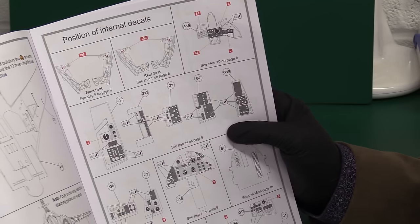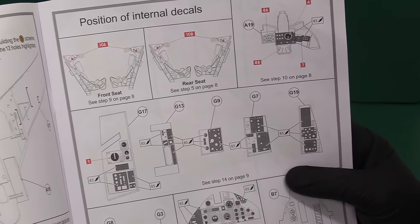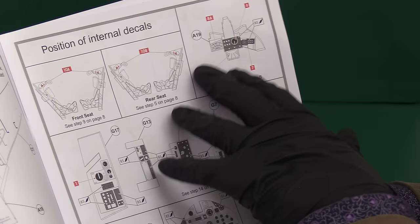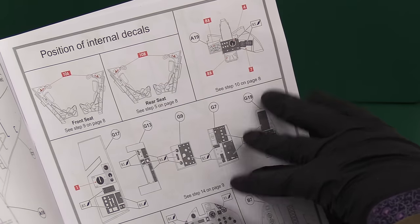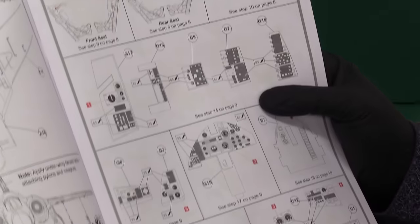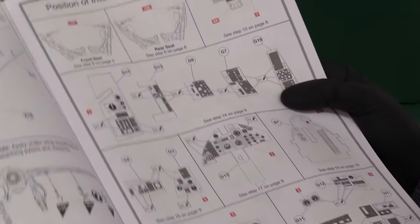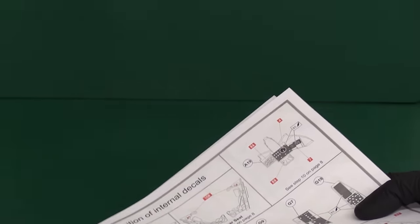Then we've got here, position of the internal decals. These are the decals. So these are on the ejection seats, we've got instrumentation, and then you've got... Oh, right, okay, so we've got quite a lot of decals for the actual instruments. Did I miss that? I think I did. Talking too much. Where was those instruments then?